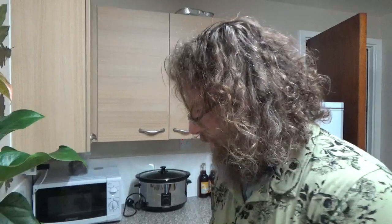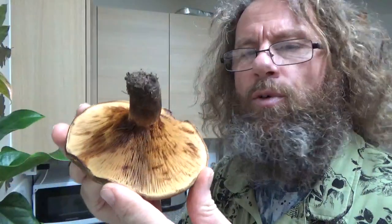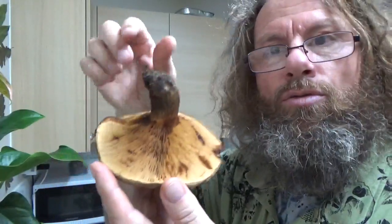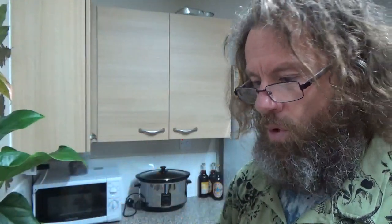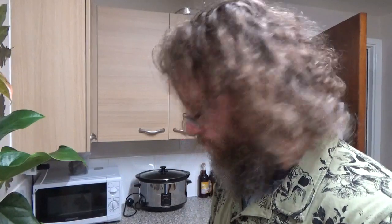So, other than that, I have this brown roll-rim. And I've made videos about this particular mushroom before, but this one is quite a large, dense and heavy one. And we can see that they are very rust in the gill. They're always rust in the gill. And they're very decurrent in the gill. And I don't remember cutting one of these down, so I'm going to do that right now and see what we have inside.